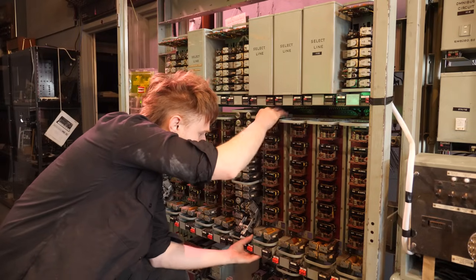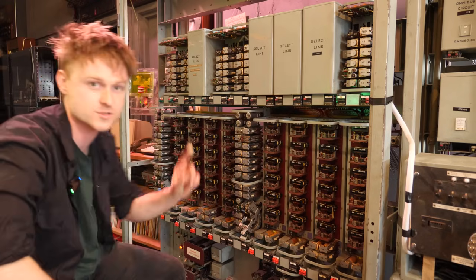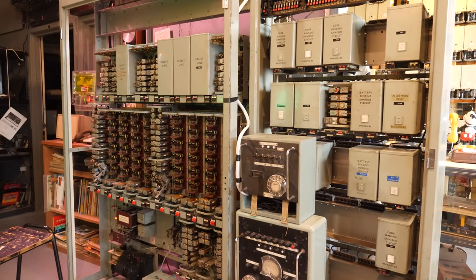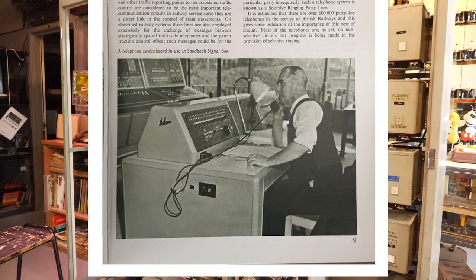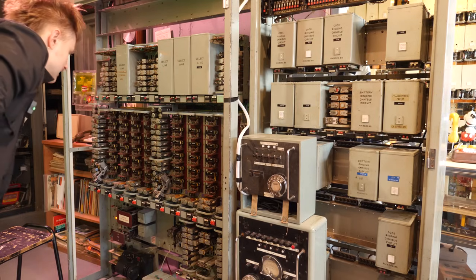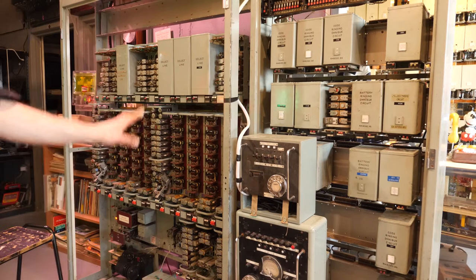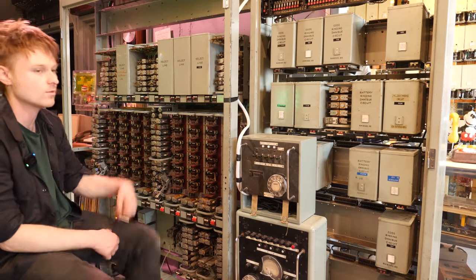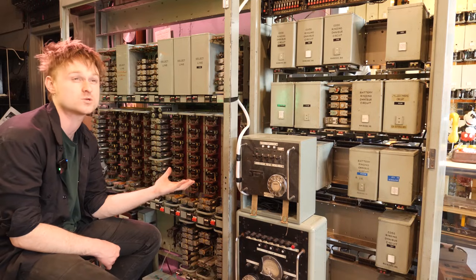There's a lot of other interesting things and we'll chat about it in a sec. But first, let's demonstrate where we're up to with the setup. If you look in that journal, there was an image of somebody in the control room with a switchboard. Unfortunately, there's no switchboard here because this got recovered from St. Pancras in 2008. I think it was from a basement room in the hotel, so it wasn't in King's Cross itself, so the switchboard's probably gone.